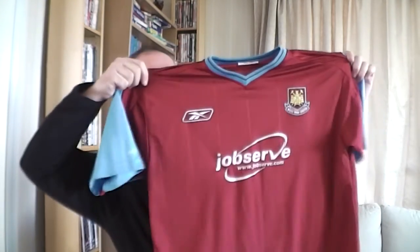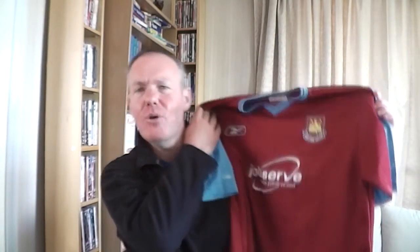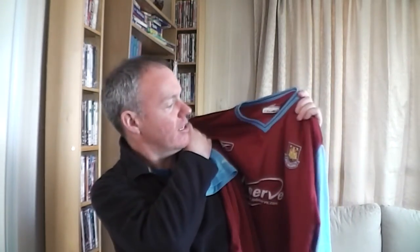Well, on the long sleeve version, it sort of cut across the arm and the rest of the arm was claret, so it looked a bit strange long sleeve. But the short sleeve one that I have here, which hopefully you're seeing, was another quite nice shirt. Fairly understated sort of styling. I wouldn't say West Ham's best shirt ever, but quite a nice one for all that.